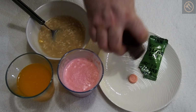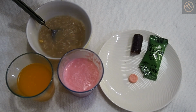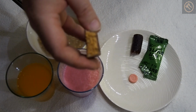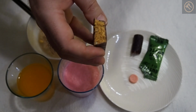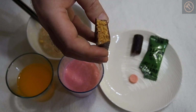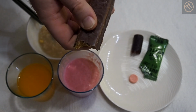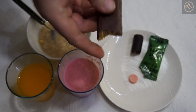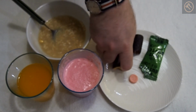Now this protein bar, banana flavor. It is a typical taste of a protein bar. So this is dense, not too sweet, and artificial banana taste. Well, quite nice. But really, this is to give you the energy, to give you proteins.